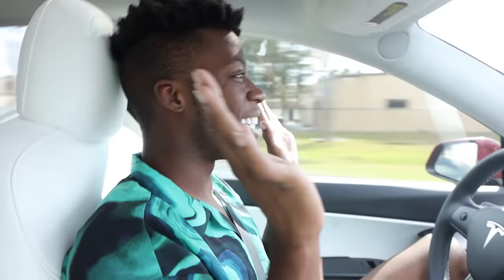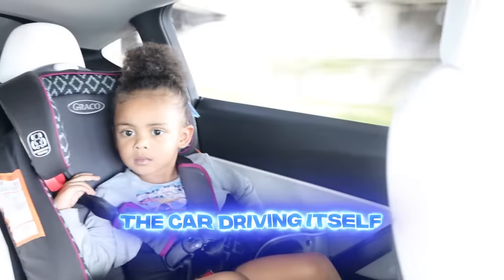Okay, so y'all, now we're going to let the Tesla drive itself. Wait. My bad. Here we go. Look, y'all. Okay, I'm not doing nothing. He's not touching it. Lylah, the car is driving itself.